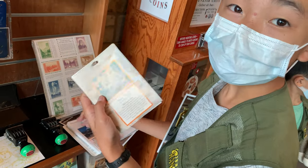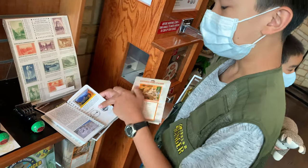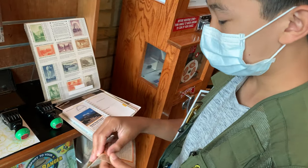All right, so we bought the National Park sticker, and we're going to place it in the Rocky Mountain region along with Rocky Mountain National Park and Great Sand Dunes National Park.